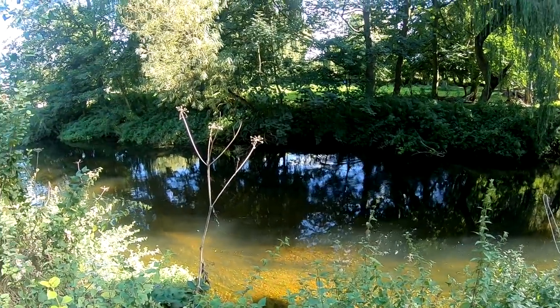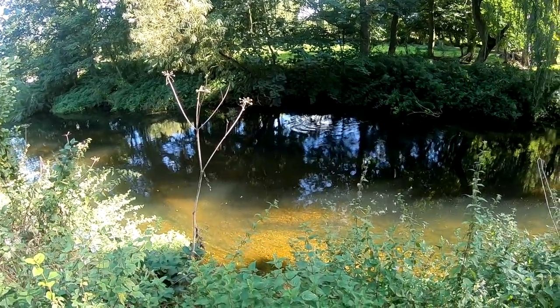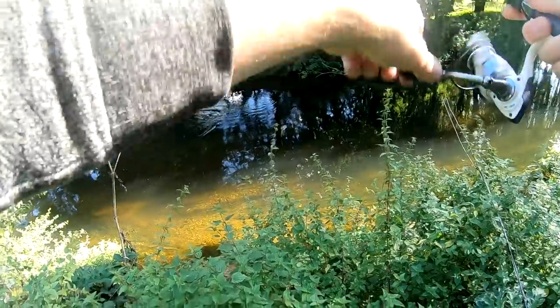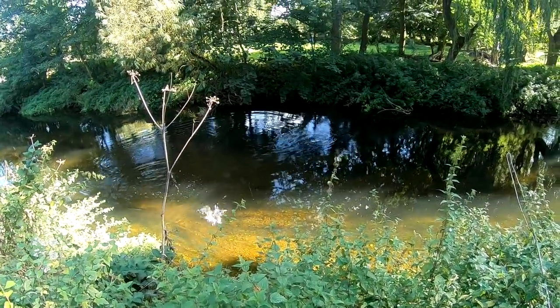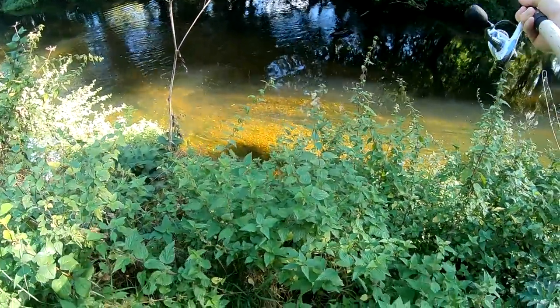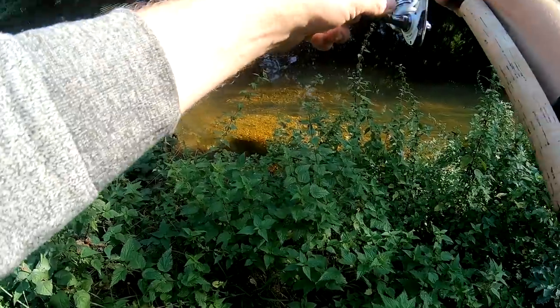Fish! Yeah, it's got a big perch! Big perch! It's not quite as big as the first one that took it, I don't think, but it's still not far off £2. All right, I'll walk downstream and get him on the bank.